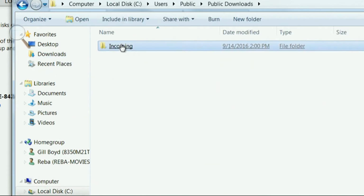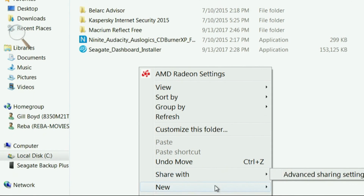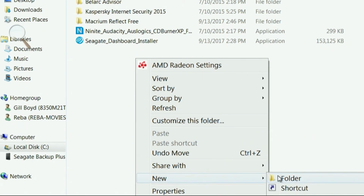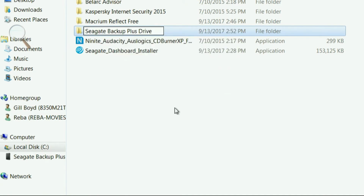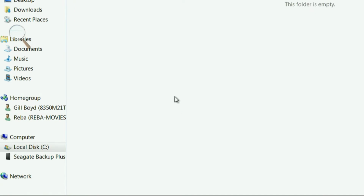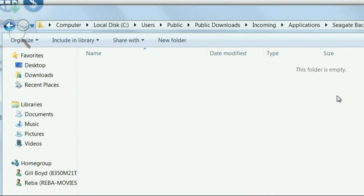Downloads, public downloads, incoming, applications. Right-click, new, folder, right-click, paste, enter. Okay, that data that has a drive label now has a folder.